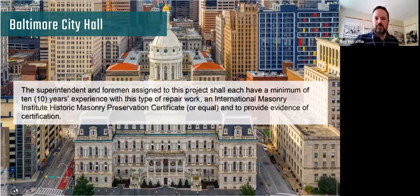Something that Manny will talk about a little bit later, he and his team were involved in the Baltimore City Hall restoration. That project didn't necessarily require everyone on the project to have this certificate, but they did want the superintendent and the foreman to have this training under their belt so they could supervise with a better understanding. And fortunately, Lorton Stone already had folks who had gone through the program and were able to successfully meet the qualifications.